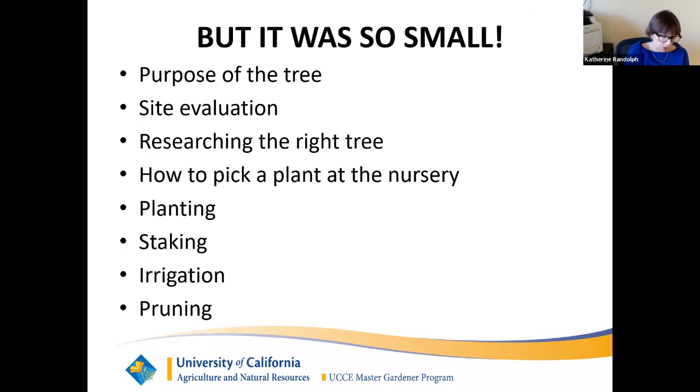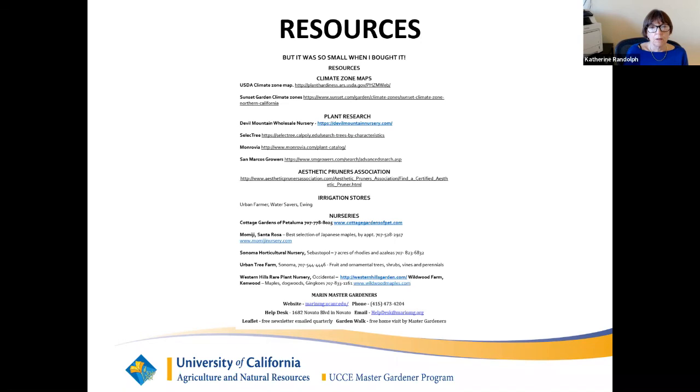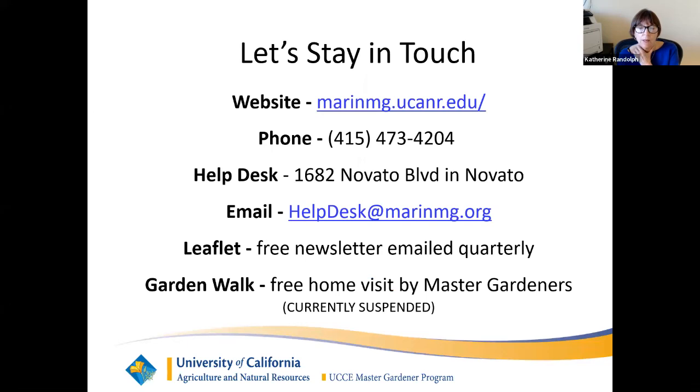Master Gardeners also has the Leaflet, which is a newsletter. So if you just go to the website for Marin Master Gardeners, you can find a link for that so that you can get it sent to you. And yeah, this is the resources sheet, and you can see it has all that information on it. And here's contact information for Marin Master Gardeners.